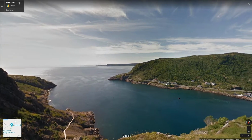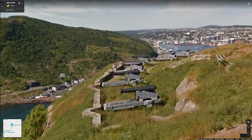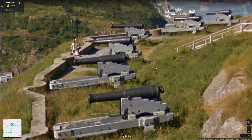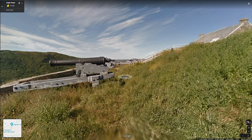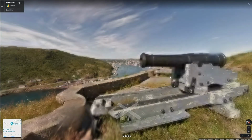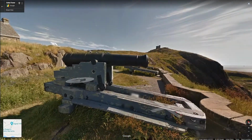Great view of things. Very beautiful. Oh, here's some guns. Look at that. Goodness gracious. Yeah, again, I'm not sure if that dates to World War II. Sure looks older to me. Either way, pretty cool things.